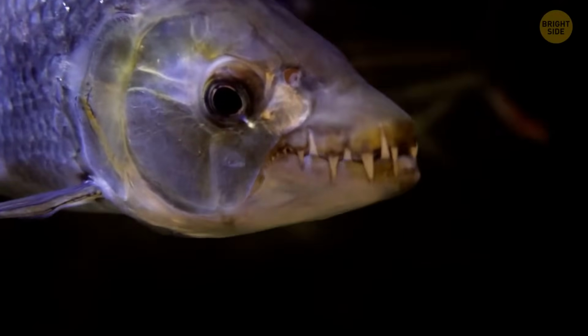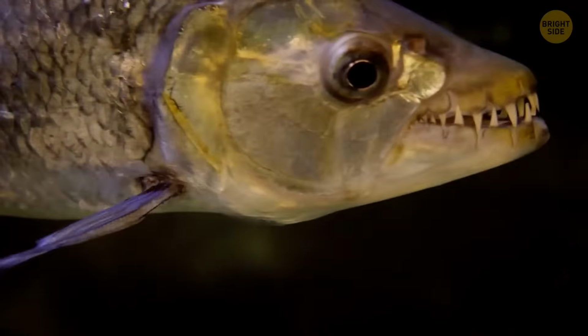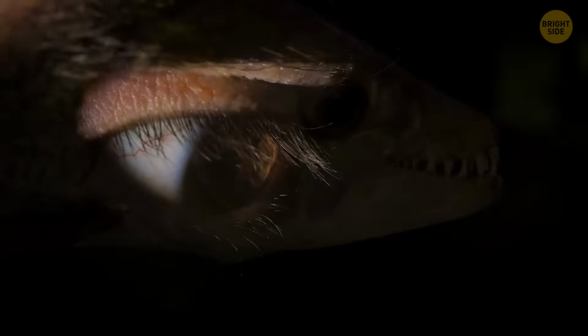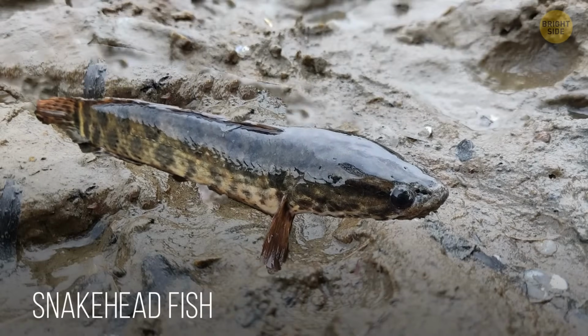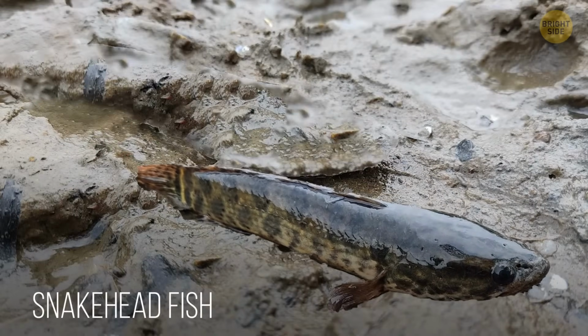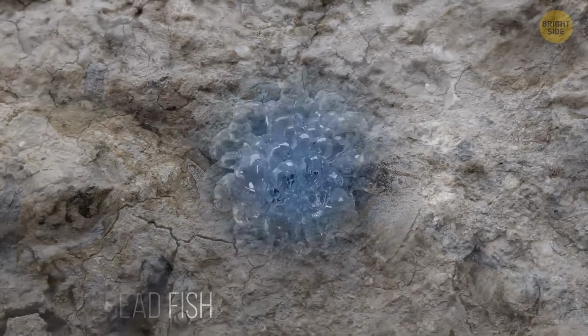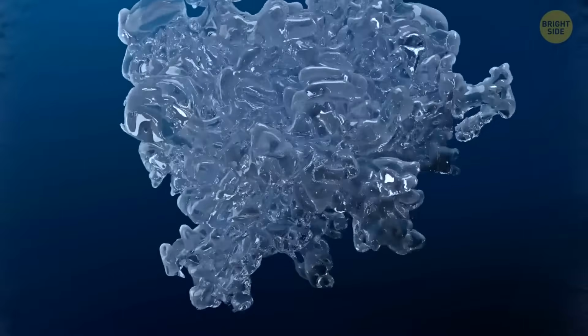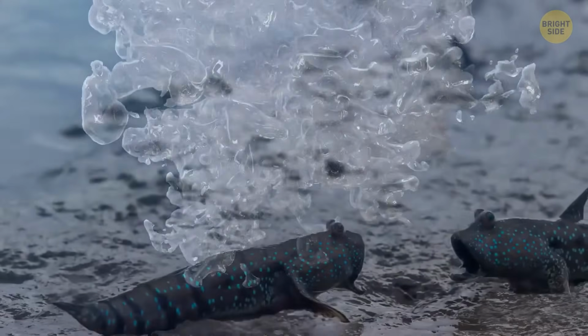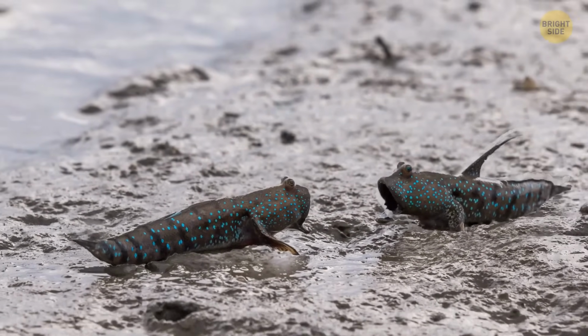There's a certain species of predatory fish that can walk on land. No, it's not a movie scenario, more like something from your nightmares. These animals are called snakehead fish, and they sometimes come out on land when searching for food. They evolved to have gills and a special organ that allows them to breathe oxygen located in their gill arches. So they're not in a rush to come back to water right away.